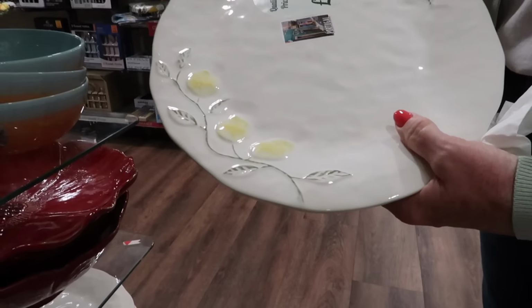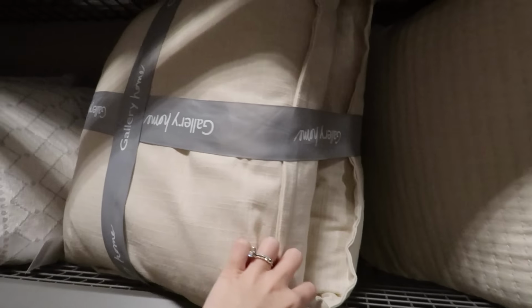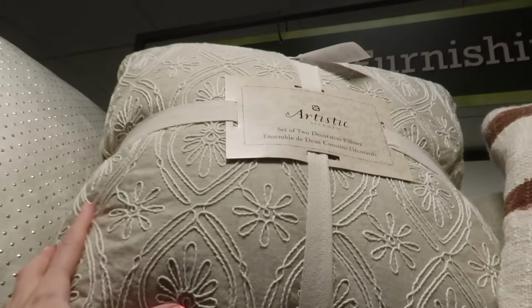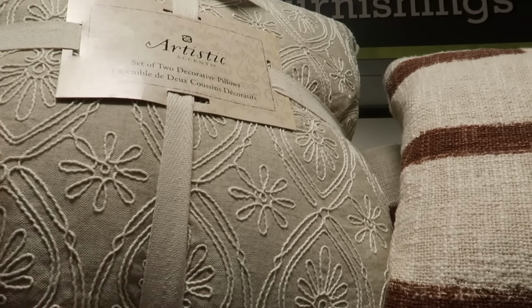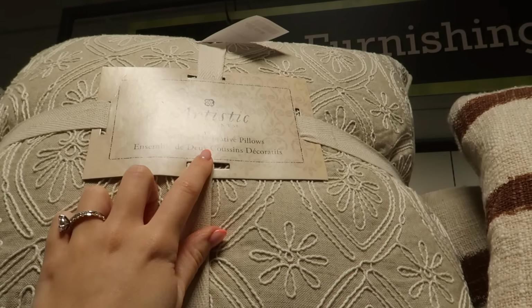£20. Quite pricey that. Yeah, it is actually. See, I rarely see cushions like this in HomeSense, just like plain linen look. These are £20 with the inner as well, which I think is decent. I quite like those ones. Ooh, those ones are pretty. I think that's the same brand that I got the other cushions from last time I came.